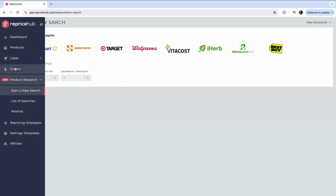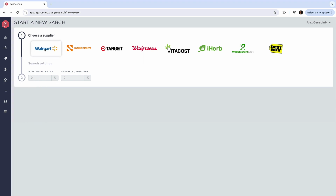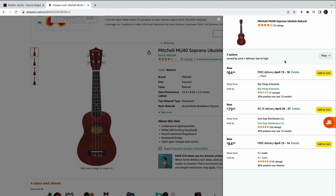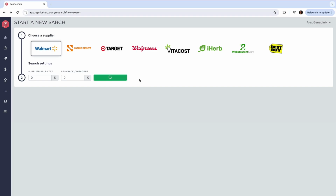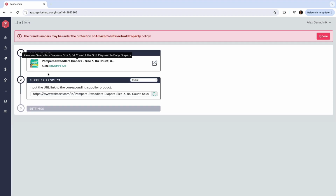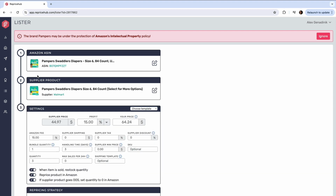Let's say we are searching on our product research and we found some product, for example, that is really good. You can, of course, search for anything, but I'm going to do this example with this ukulele. When you are in your product research on any product, once you are ready to list the product on Amazon, you can just click this button, list to Amazon, and then it's going to take you to this form where some of the things are already pre-filled, like the supplier price and profit. Pampers, that's just what I clicked. But let's do our example with this ukulele.